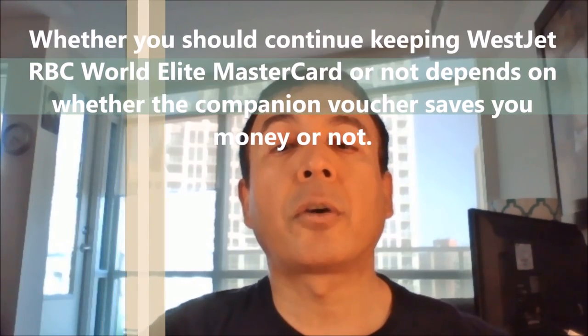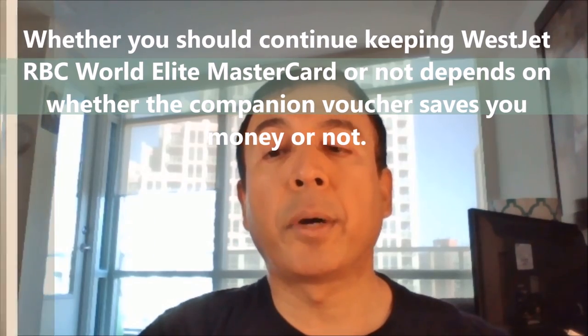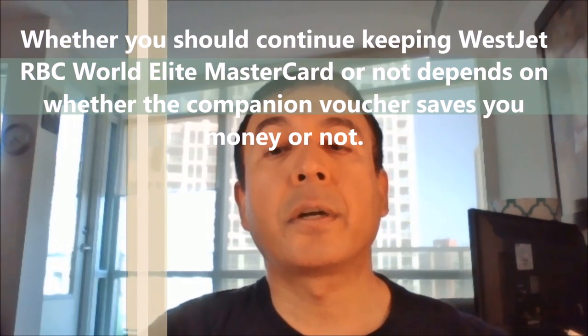Whether you should continue keeping the WestJet RBC World Elite MasterCard or not depends on whether the companion voucher saves you money or not. Another friendly reminder is that this card does not provide trip cancellation insurance or any concierge service.